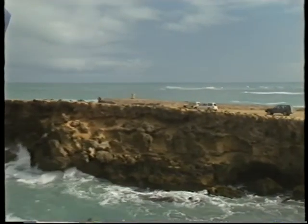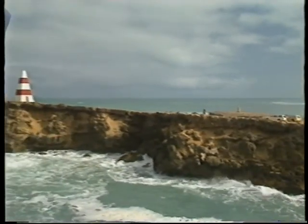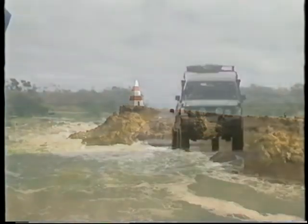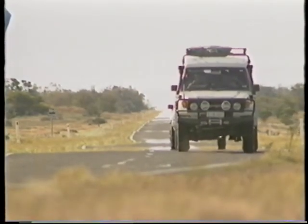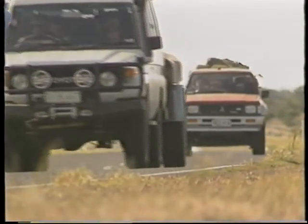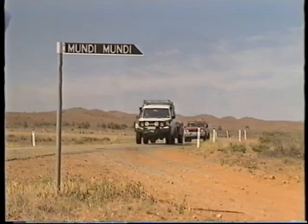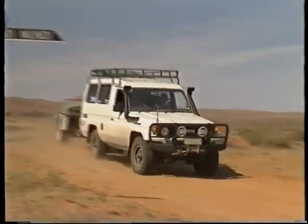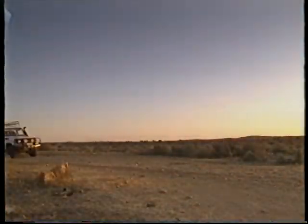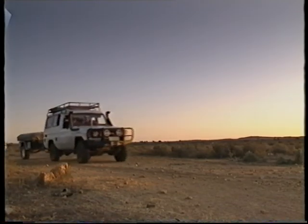Outback Australia has changed greatly in the last decade. A ring of bitumen skirts the Australian coast, while a ribbon of tar cuts through the heart of the continent. While distances are still vast, much of the drama has been eliminated. Even so, when you venture off the blacktop, you are just as remote and isolated as people were 100 years ago. It can be a dangerous place.